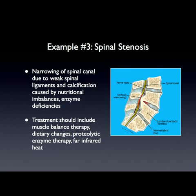the reason far infrared heat is because it's very deep penetrating. Unlike a traditional heating pad that only heats your skin, the far infrared heat is deep penetrating into your body, all the tissues and the organs, and in this case into the spine. Dietary changes, again, if you can just get a hair more space in that spinal canal, it could be enough to take the pressure off the nerve. And then obviously muscle balance therapy to strengthen any weak ligaments and bring a little bit more proper spinal alignment and maintain that proper spinal alignment.